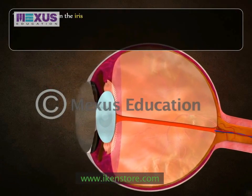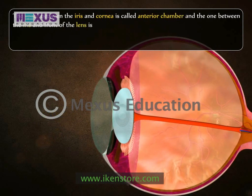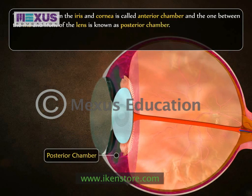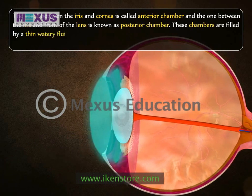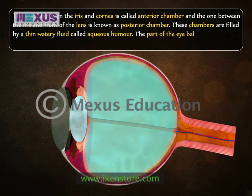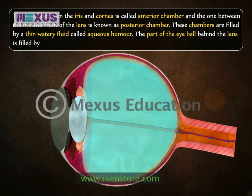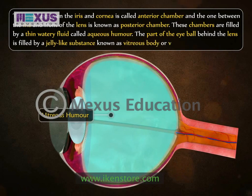The space between the iris and cornea is called anterior chamber, and the one between the iris and front of the lens is known as posterior chamber. These chambers are filled by a thin, watery fluid called aqueous humor. The part of the eyeball behind the lens is filled by a jelly-like substance known as vitreous body or vitreous humor.